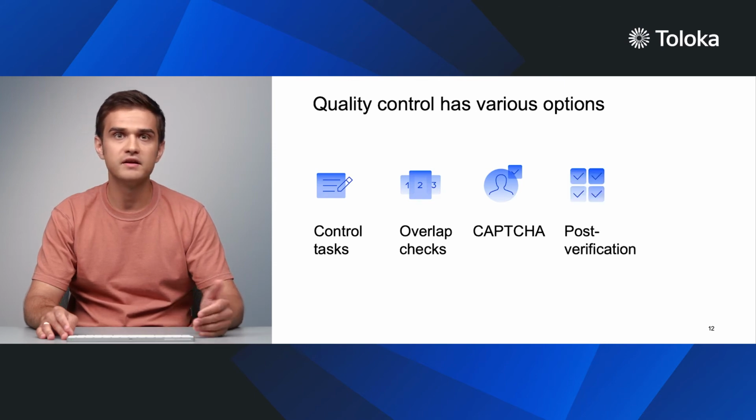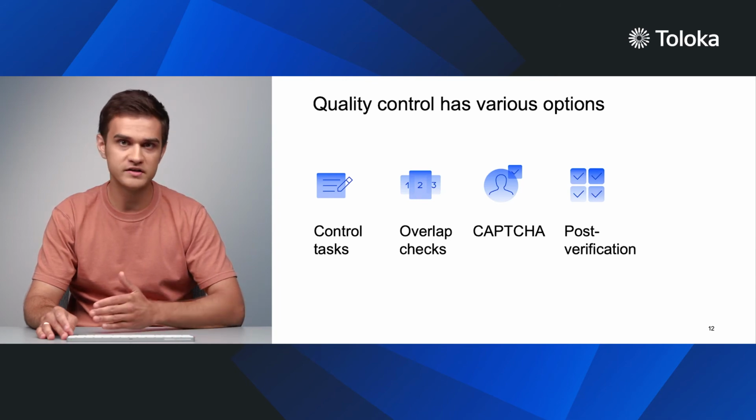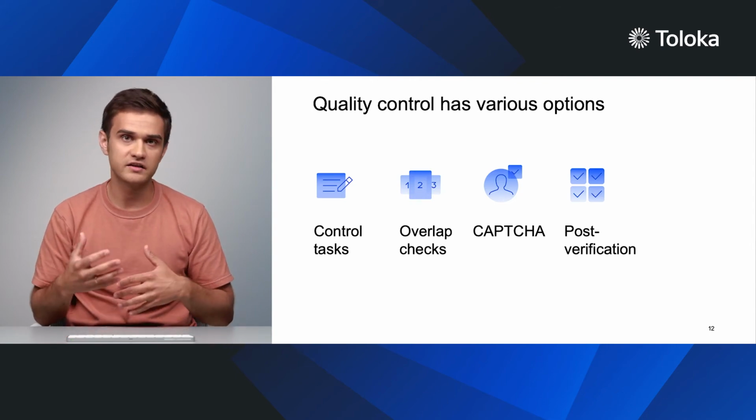Another interesting method is post-verification. This is useful when you can't use control tasks, like with copywriting tasks. The users get paid for completed tasks only after someone else has checked and approved them.